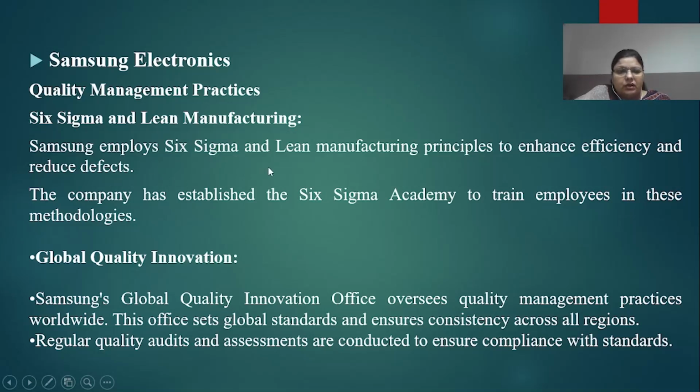We know very well, and I have already taught you, what Six Sigma is and what lean manufacturing is. So they have worked on this to reduce defects. The company has established the Six Sigma Academy to train employees in these methodologies, to train employees about the new technologies. So it has established a Six Sigma Academy.